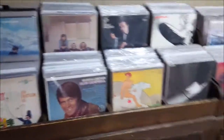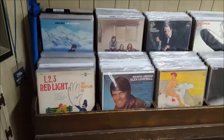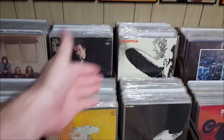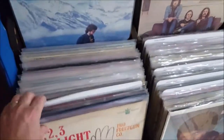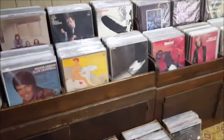And these are my record racks. All my records are in alphabetical order: pop, rock, country, soul, blues. As you can tell here, Merle Haggard sits next to Led Zeppelin, Fleetwood Mac, Joe Jackson, Glen Campbell. It's all in the same place. I have record dividers distinguishing the titles, particularly some artists that have a few LPs.